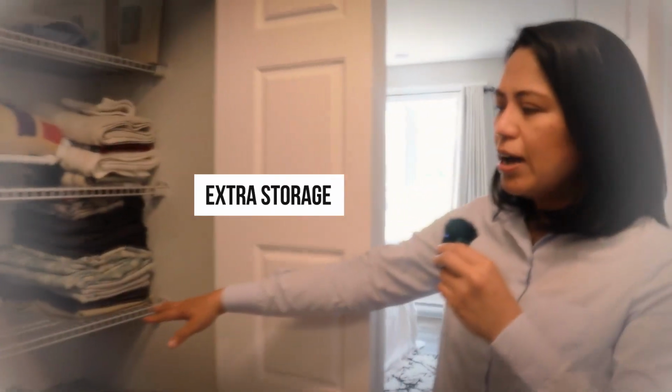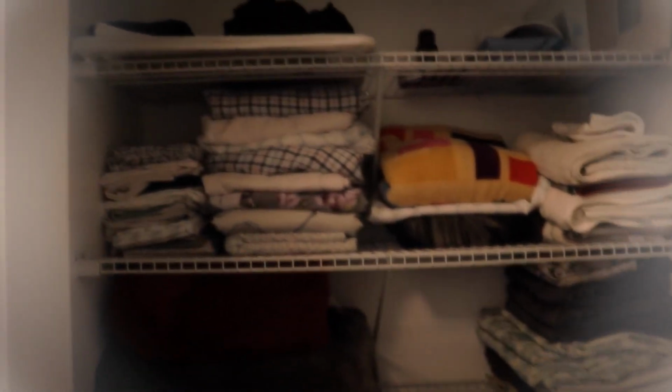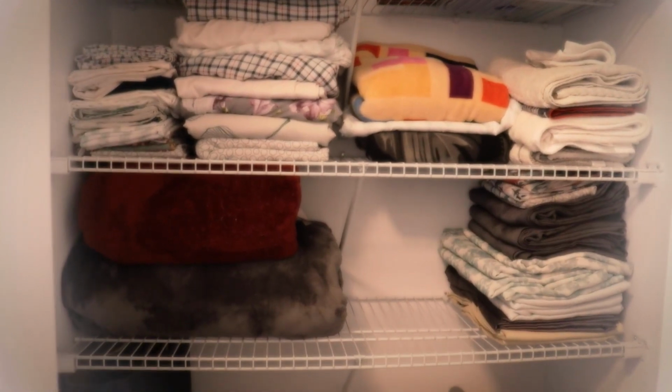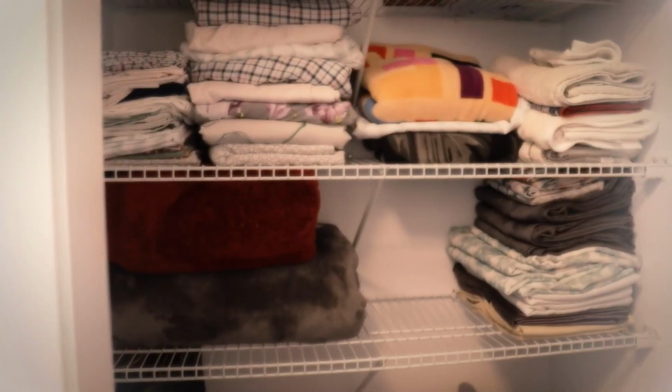So this is the storage. This is extra storage that they have here. This is pretty amazing actually. Because the thing is, each and every room has got its own storage areas, and they have got extra storage here.